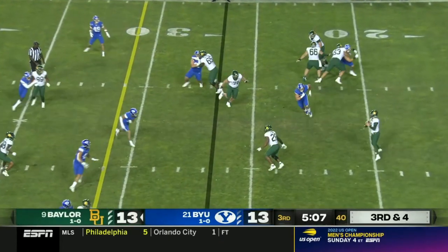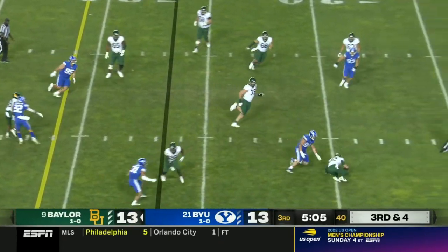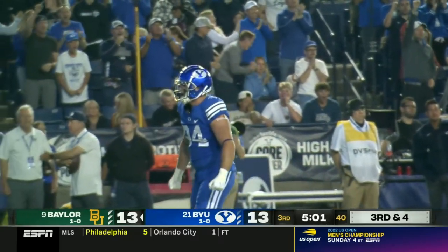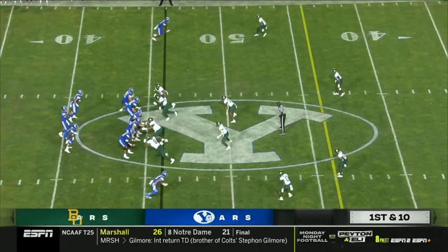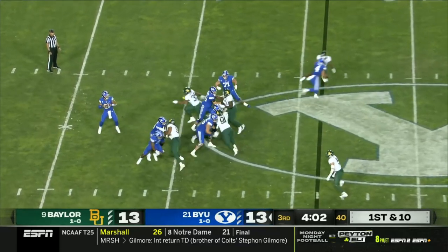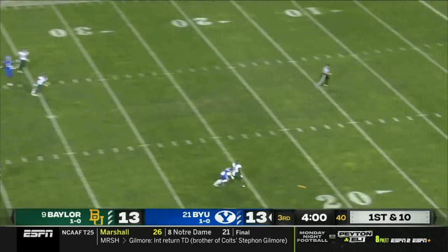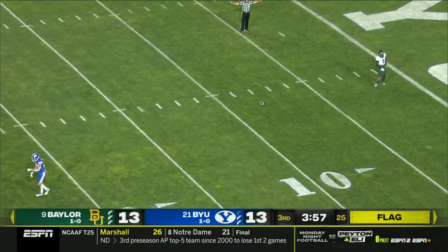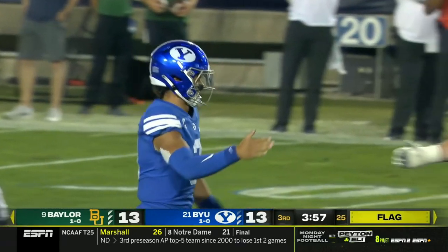3rd and 4. That's a lot of sugar on there. And Chapin sacked. LSU taking on Mississippi State at 6. Cap it off with Miami at Texas A&M. Deep shot, incomplete, flag down. Let's see what this call is all about. Coverage. Pass interference, number 11, defense.